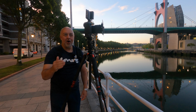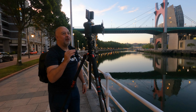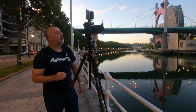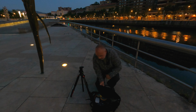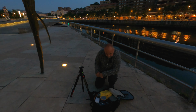This is just going to be a hop, skip and a run across this little waterfront, capturing whatever we can capture here across the river. And we may pop over to the other side and see what we can capture there in a moment. Okay, we've popped across the bridge, and we're going to attempt to photograph the Guggenheim spider.